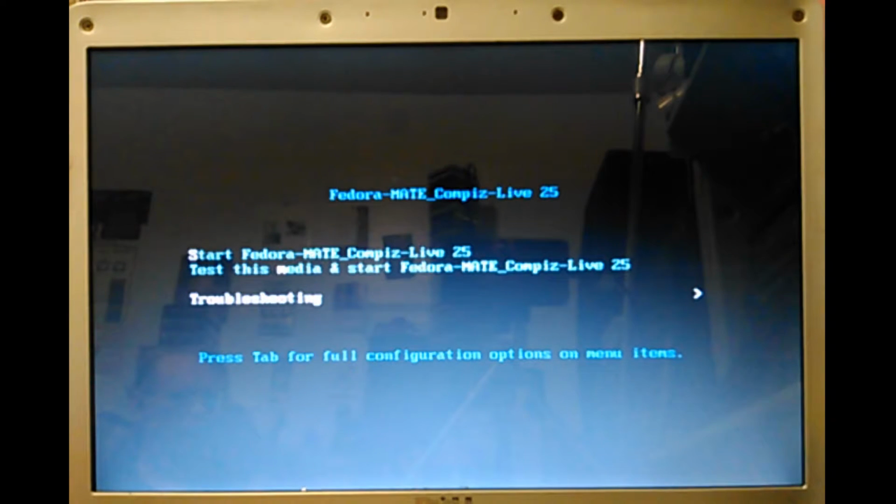Troubleshooting, you could do that if you had trouble. But what I'm going to do is just go ahead. I went up to the top, Fedora, that says start Fedora MATE Compiz live 25. So I'm going to hit enter.